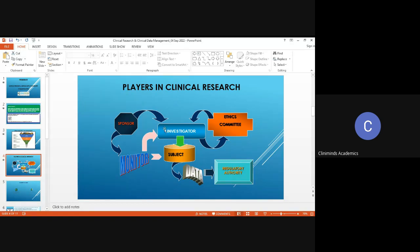Second important person is the investigator. Investigators are the doctors. They are the physicians who are involved in the clinical trial process. Because in order to perform a clinical trial, you will need a doctor who will administer the product, who will guide and counsel the patients accordingly, and who will keep monitoring the day-to-day progress of the patient, how the patient is responding to the product, what side effects are happening, and they are going to document that data.